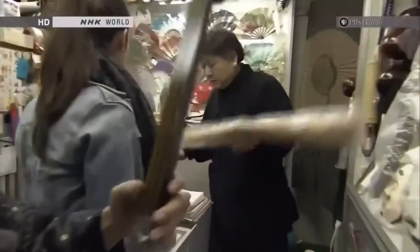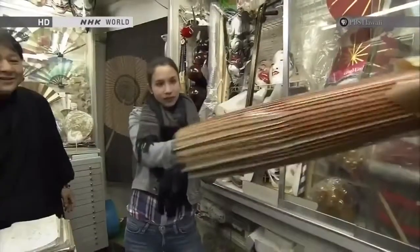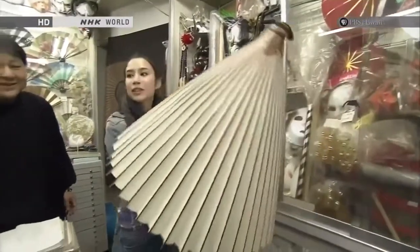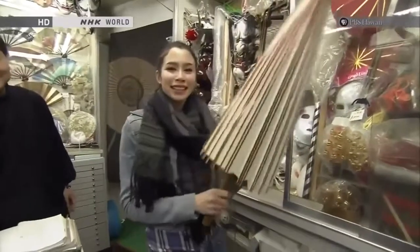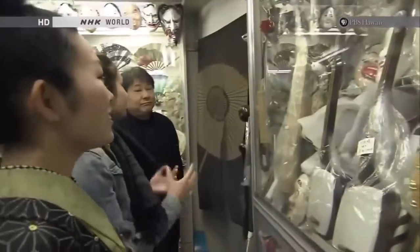The umbrella I want to get. And here. This Japanese umbrella? So this is just a normal umbrella, but then see how dangerous I am. I'm a ninja. Why did you open this?